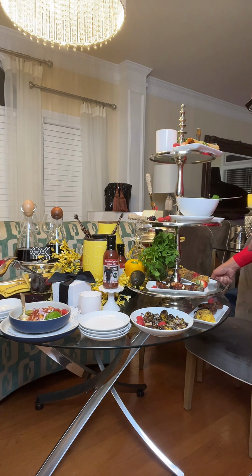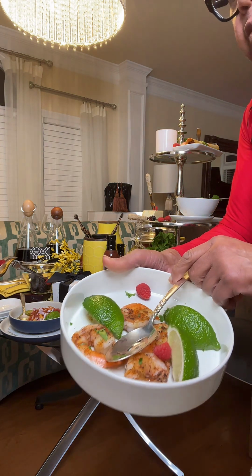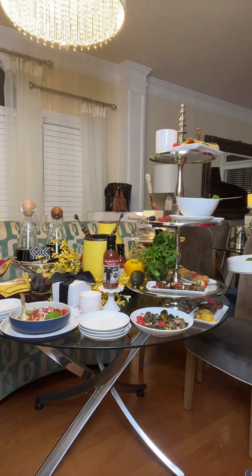We also have grilled shrimp. Grilled shrimp, lime wedges, and they have some cocktail sauce. Awesome. Mmm.